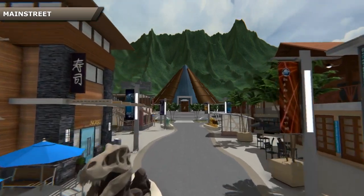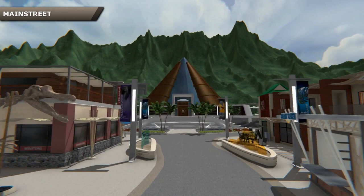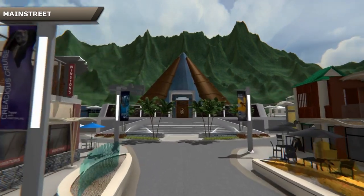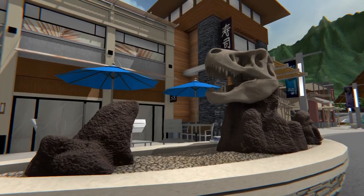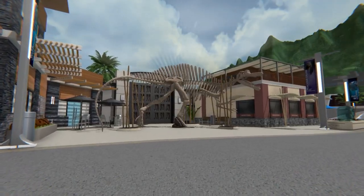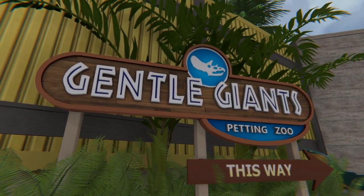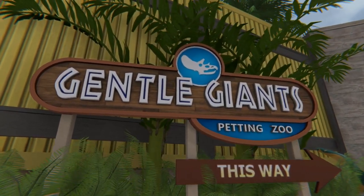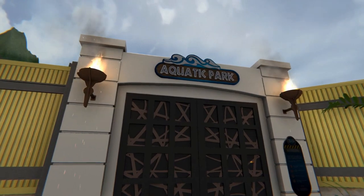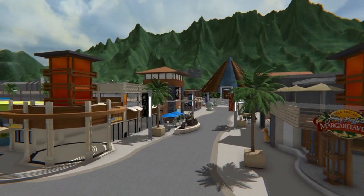Welcome to the central hub of Jurassic World, Main Street. Visit shops, cafes, and attractions all in one place. Home to restaurants such as Winston's Steakhouse and the Grand IMAX Theater featuring Pterosauria. Go directly to the Gentle Giants Petting Zoo, straight from Main Street, or splash into the aquatic park. No matter your destination, it all starts here on Main Street.